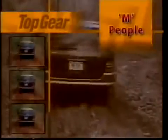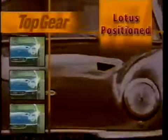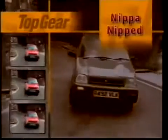On this week's show, Jeremy drives a new Mercedes 4x4 that doesn't look like a Tonka toy. Tiff trips the Light Fantastic with Lotus as they celebrate 50 years of doing things their way. And I get to drive the cheapest car on sale in Britain.